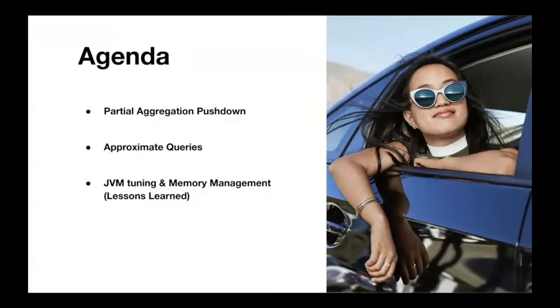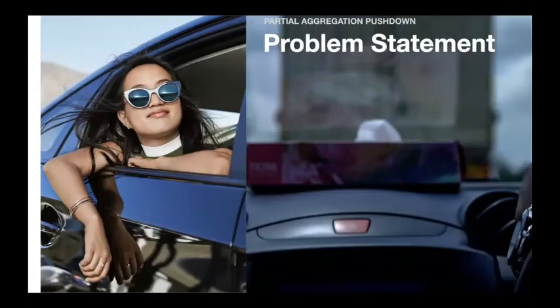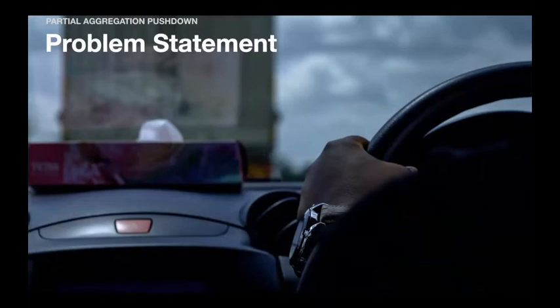So what I'm going to do for the next 15 minutes is, instead of focusing on one particular topic and doing a deep dive on that, I'm going to give you a glimpse into multiple work streams that we currently have going at Uber to support operating Uber at our scale. So the first one is partial aggregation pushdown. So let's start with that, right?